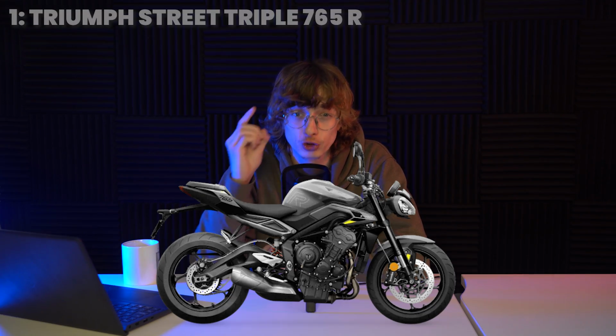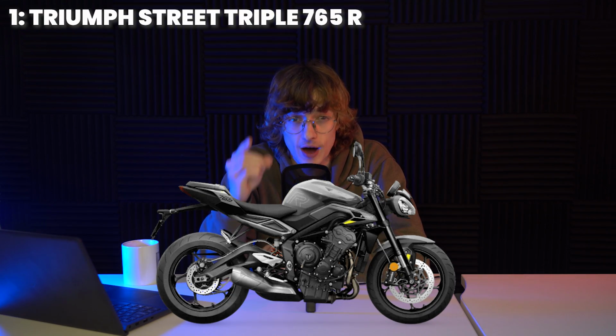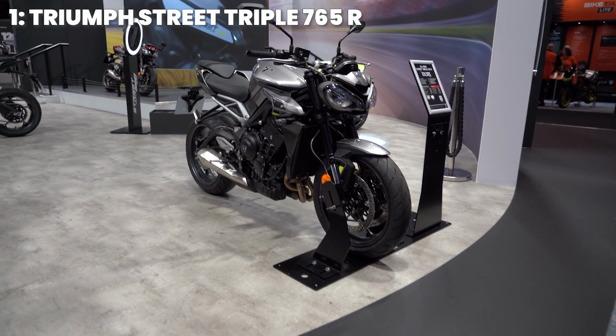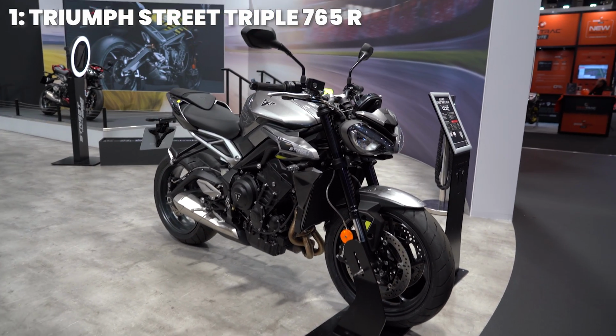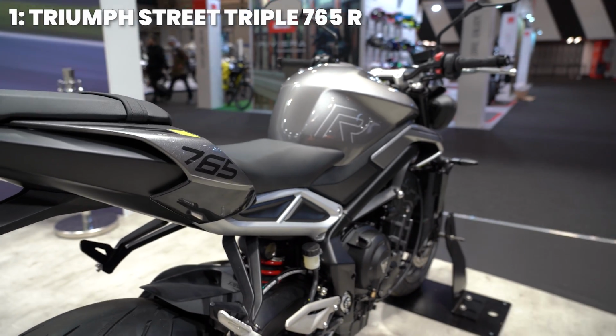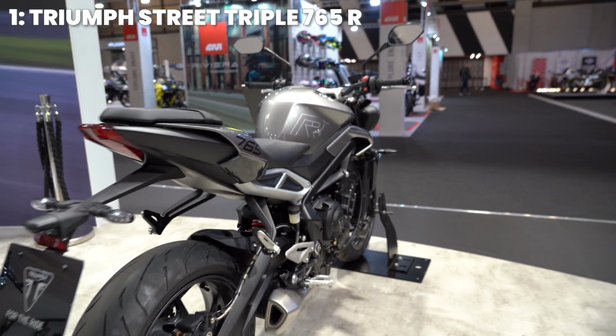Here it is, our number one pick for 2024. It's the Triumph Street Triple 765R. Triumph's beloved Street Triple R has been one of the gems of the category for as long as I can remember, and it received a major overhaul in 2023 to help it compete with some of its key rivals. The result is a naked street bike that once again sits at the top of the pile.